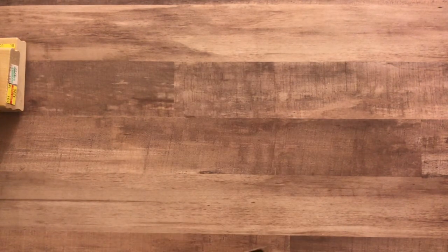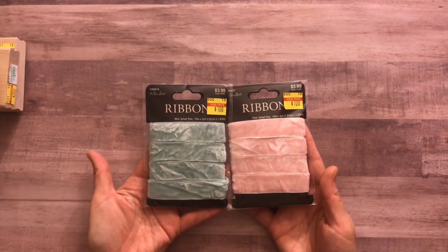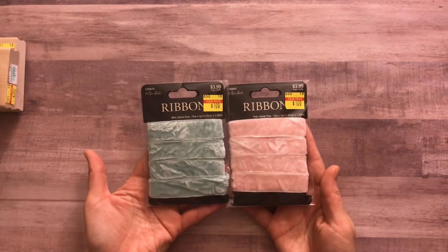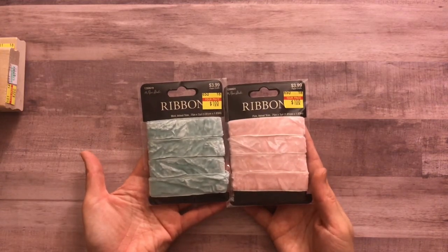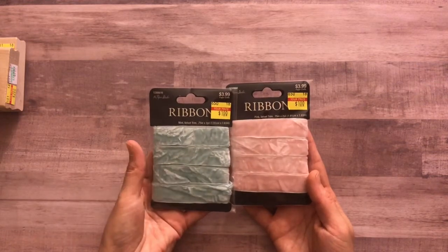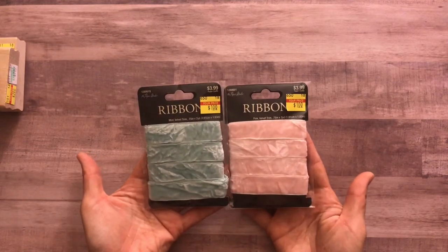And then I did go over to the ribbon section, and these were $1 each as well. And this is like the crushed velvet. They are 3/4 of an inch wide, and you get 2 yards of each. So I got this really pretty mint blue kind of color, and then this soft pink, baby pink color.